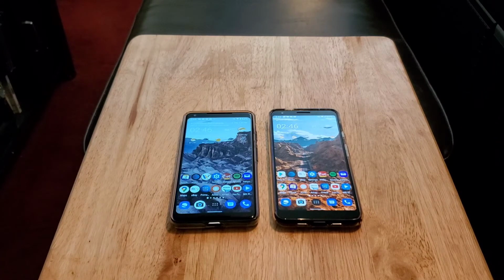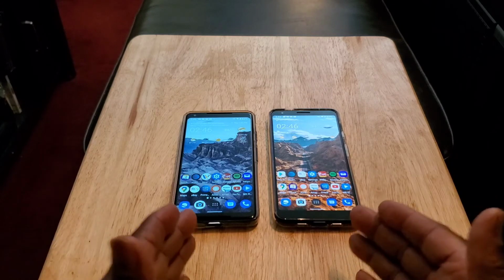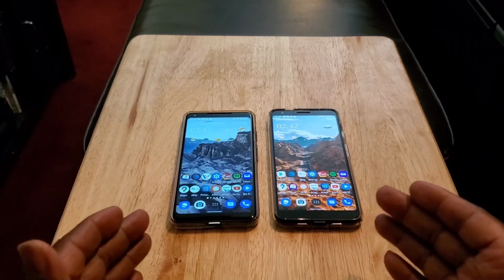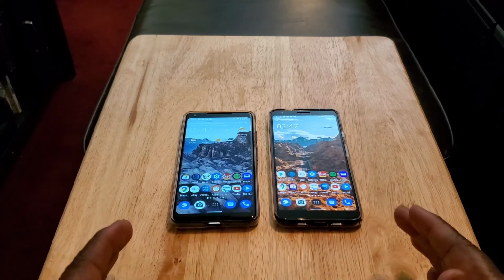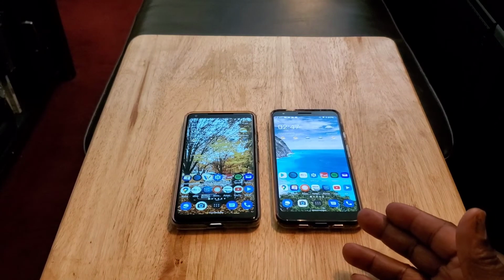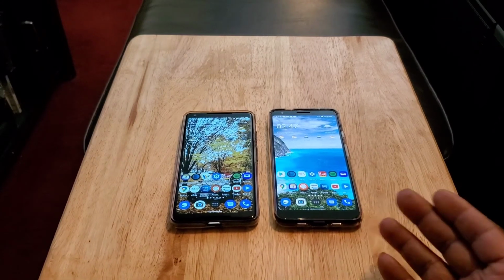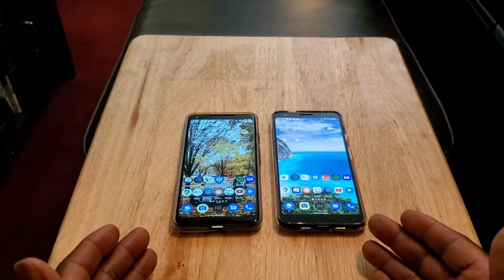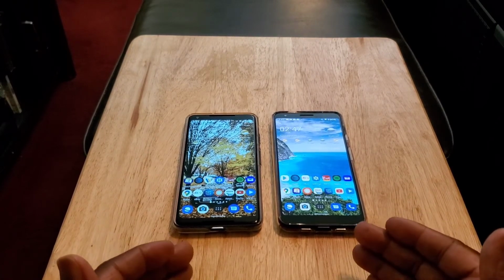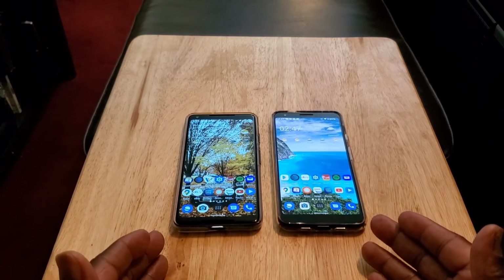Okay. All right. Now I'll tell you this. Based on my experience with both, they both run very smooth and they both run very fast. So you're not going to have any issues to me with the software. They're pretty much even. Now this one may run just a tad bit faster, but you're really not going to notice the difference, to be honest with you. Okay? You're just not. They both run fast, smooth, and fluid.